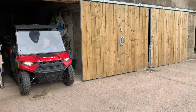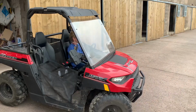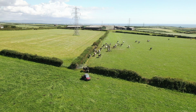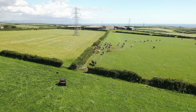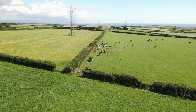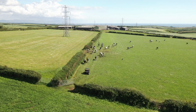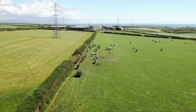I have my own Ranger which I can drive. It's red and it has 2 seats. The flag on top lets everybody know where I am. I use my Ranger to help get the cows in. Look how I have to chase them from the field to the parlour.